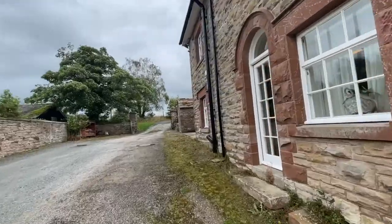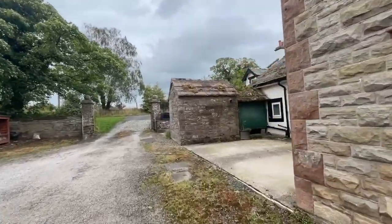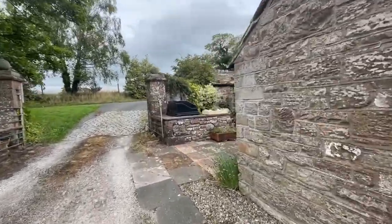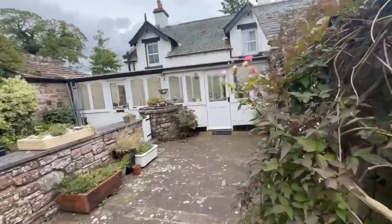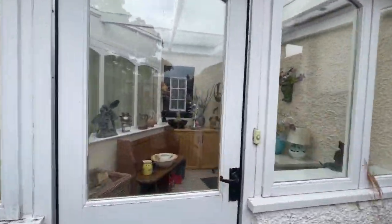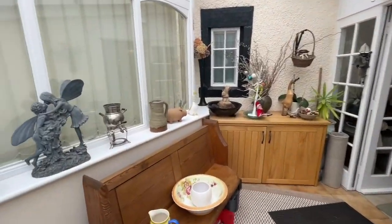this is actually the main access that the vendor uses, just from a practicality point of view, because you have got parking here, and equally you've got a patio and a back door which leads more functionally into the kitchen area. So we've got a rear porch.